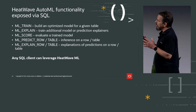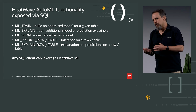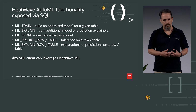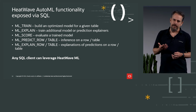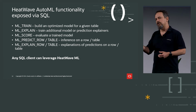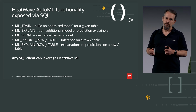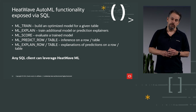Now, the wonderful thing about these different procedures is that the biggest problem that we have with a lot of AI systems is that they're black boxes. But Heatwave AutoML actually allows you to say, for a given row, as well as for an entire table, how did you arrive at this thing? For when you said that this person qualified for this loan, what were the major factors that made them qualify for this loan? And you will get that back.